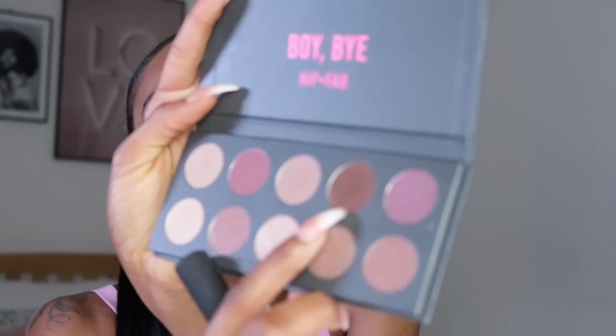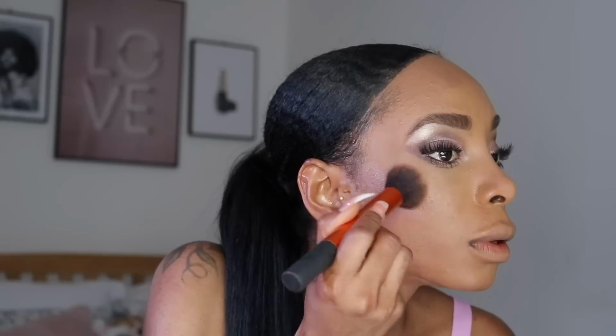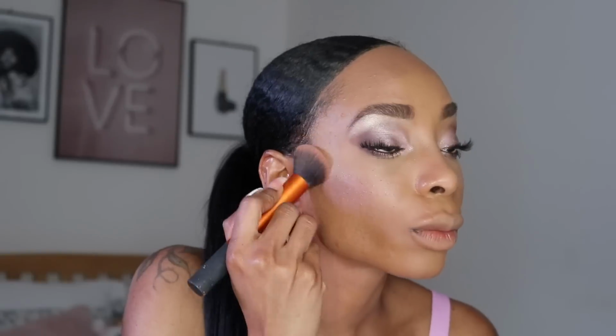Then I'm just gonna now do some nice contour. So I'm gonna dip into the brown color to do that, and this is the same color that I used to do my brows. So I'm just, don't put a lot, you just put it very lightly. I love how that looks.